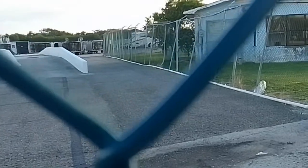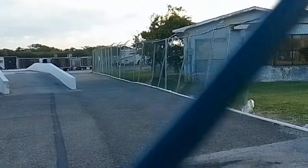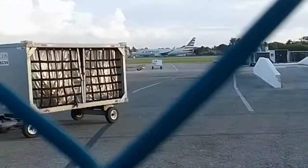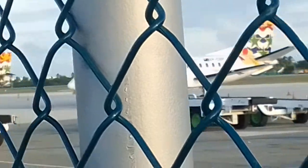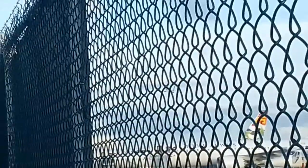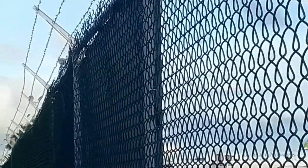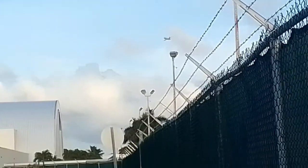I'm going to leave it at 1.9x, also known as 1.9 zooming. Here she goes back to Miami. Oh, I lost her. I'm going to take one last picture of British Airways before I leave this spot. Where is she? I can't find her. Oh, she's that high? She's higher than Cayman Airways, though. Oh yeah, back to Miami, guys.